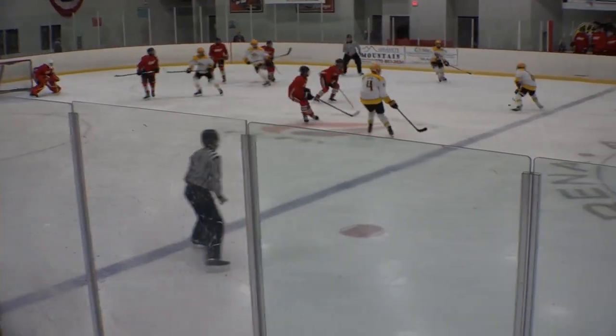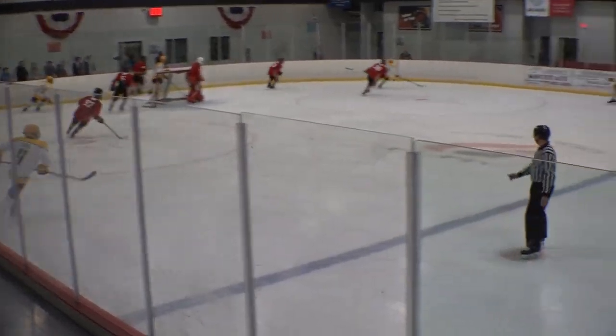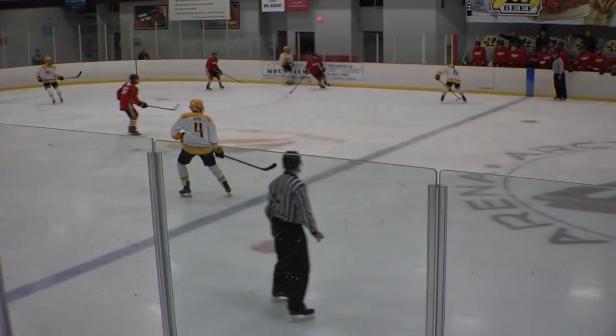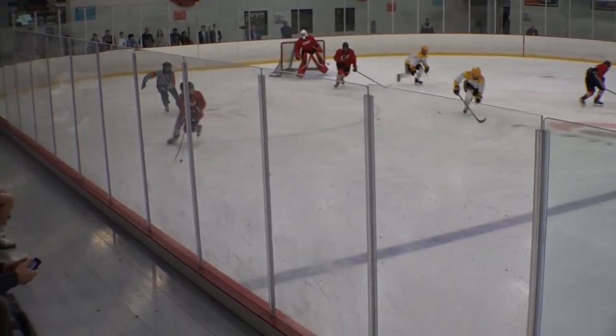Puck squirts out to Franny. Franny's going to slap it back into the corner. McNaughton gives it a look, comes back up the wall to Chucky. Chucky's going to send it back to Franny. Franny's looking for a shot. He gets one. Knocked down in front, though. Didn't get through. Looks like he might have went off Backel.